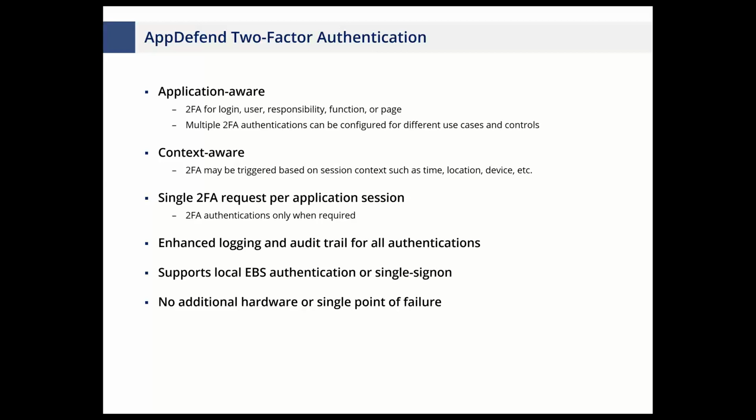And the beautiful thing about this is we're logging and auditing all these authentications and sending this up to your security council so they have additional information. And this is all implemented within Oracle Business Suite. So there's no additional hardware. There's no single point of failure. You don't have to maintain a whole other identity management system. We're doing it directly for two-factor authentication with things like Duo and RSA.